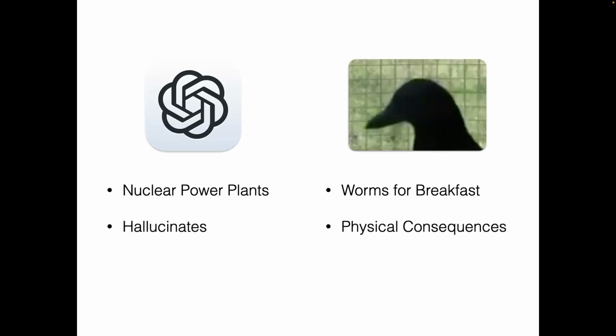Crows have to live in this world, and same with us. We live in this world where our actions and everything we do actually has consequences, right? LLMs and generative AI, they can hallucinate all they want. There's no consequence to them, right? So how do you build these systems, and especially for robotics, where you deal with these types of consequences?